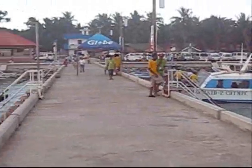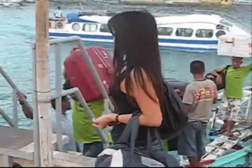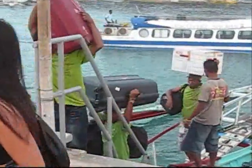And now for the third and final porter. Just as important as before, make sure you use the eager guys waiting for you, because you won't want to carry heavy bags from the roof of the ferry across the wobbly pathway. Just pay 50 pesos and let the boys do it.